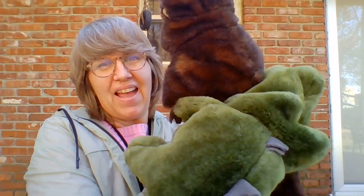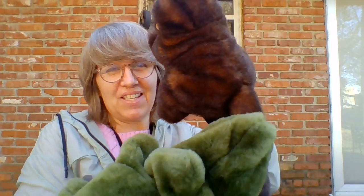5 little monkeys sitting in a tree, teasing Mr. Alligator. You can't catch me. Along comes Mr. Alligator, quiet as can be, and snaps that monkey right out of the tree. 4 little monkeys sitting in a tree, teasing Mr. Alligator. You can't catch me. Along comes Mr. Alligator, quiet as can be, and snaps that monkey right out of the tree.